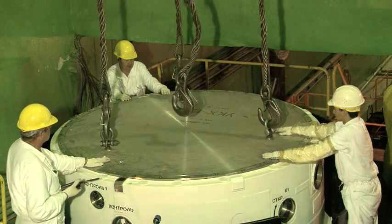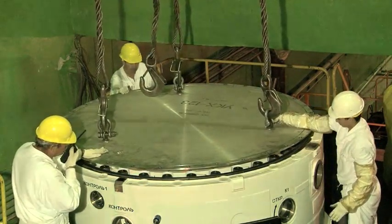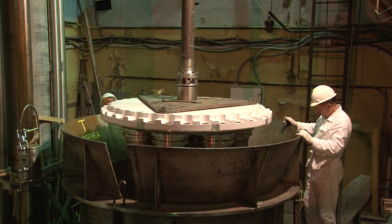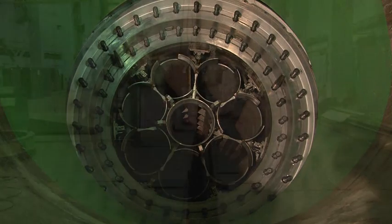The loading of the canisters into the cask started by first removing the outer seal plate, next the outer lid, then the inner lid. Once the lids were removed, the internals of the cask were exposed. The cask is divided into 8 canister storage cells.